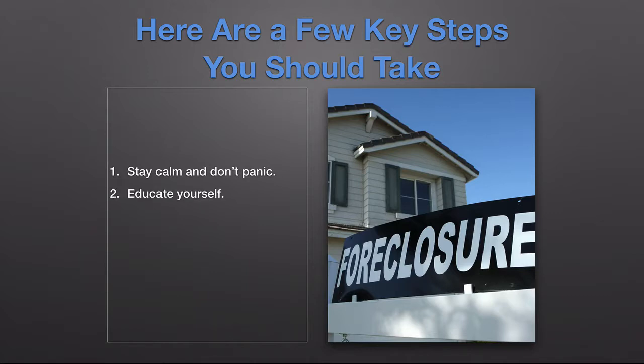Number two is educate yourself. You want to learn everything you can about the foreclosure process in North Carolina, what can happen and what's coming next. Number three is gather your resources. There are so many nonprofit and government resources available out there to help. You'll want good legal and tax advice along the way, so definitely don't try to do this all by yourself. This stuff is super complicated with lots of rules.